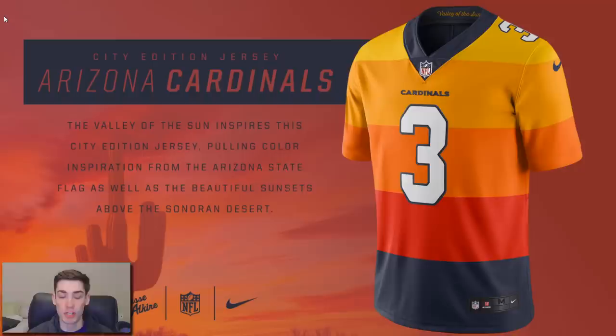The Valley of the Sun inspires this City Edition jersey, pulling color inspiration from the Arizona State flag, as well as the beautiful sunsets above the Sonoran Desert. This one I think would be fairly controversial. I'm a huge fan of it. I think the rainbow looks a little bit polarizing, perhaps, but I absolutely love how it looks like a sunset almost. Has a very desert feel to it. I think this one looks fantastic.